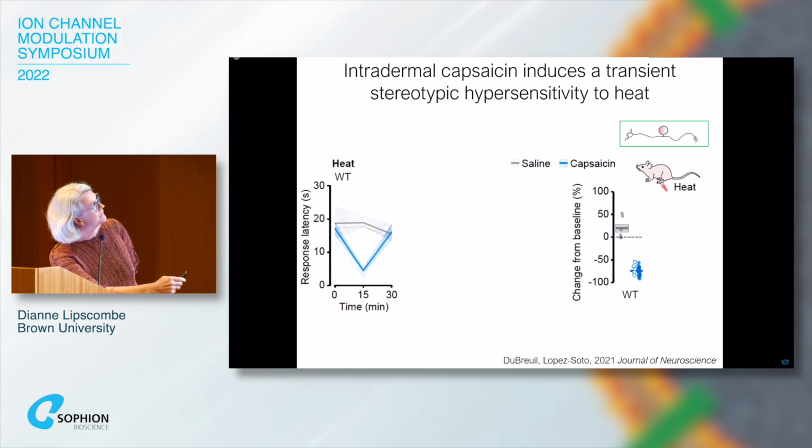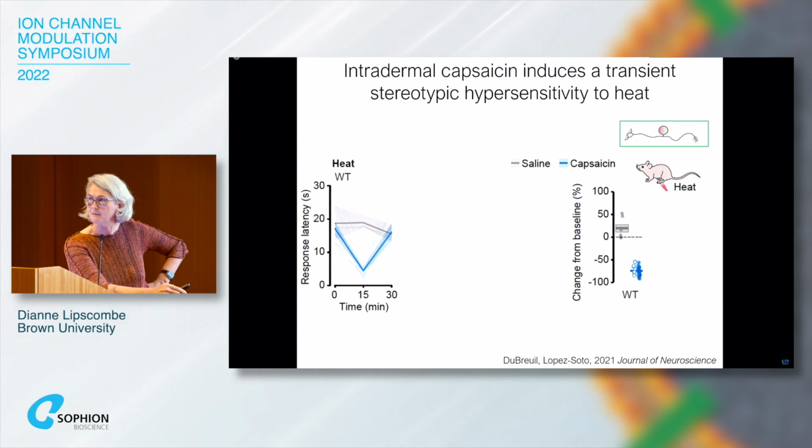So this is saline injection, a bunch of animals, and then capsaicin injection, and you can see the time scale here. This is a really robust hypersensitization to a heat stimulus applied to the hind paw. Within 15 minutes, there's a really strong hypersensitization, and so the animals are moving their paw away on the order of about 3 seconds compared to about 18 seconds in the control condition, and then the response recovers really rapidly within 30 minutes.